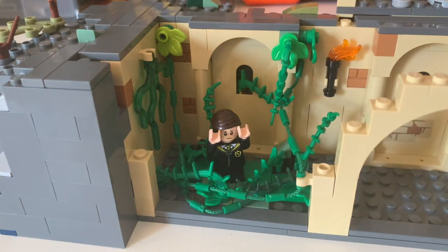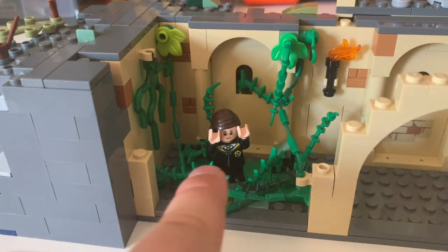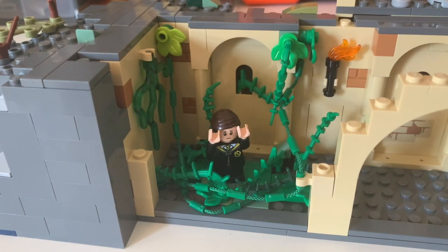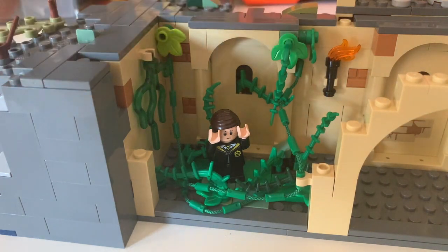But anyway, I digress. I've also used a lot of these vine pieces, which I think actually originated possibly in the minifigure scale Bionicle line. I could be making that up, but they've been used in lots of places ever since. I got a lot of them with my Barracuda Bay build, so I put them to good use here. I've also made use of leaf pieces, these slightly more modern style here.